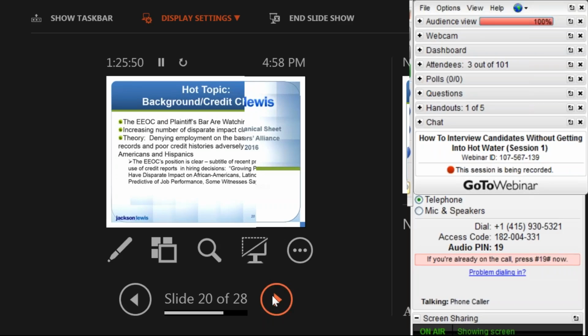For background and credit checks, the EEOC has recently taken the position that criminal records and poor credit histories adversely affect Hispanics and African Americans because of some societal issues, and therefore be thinking about how you use background checks and whether it's targeting a portion of your applicants more than other portions. In other words, are you screening out applicants on the basis of credit history when, for starters, credit history is not that important for the type of work that you're hiring for? And also, are you picking on a particular protected category doing that? Zoom out from what you're doing and ask why.